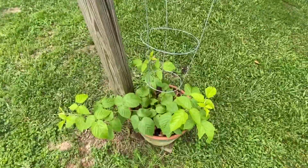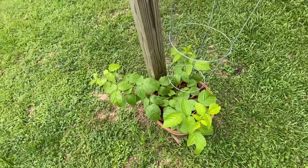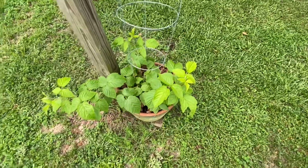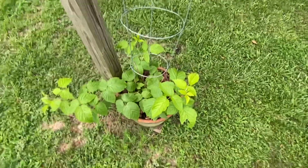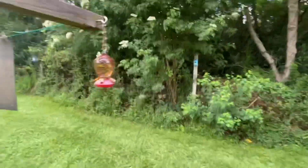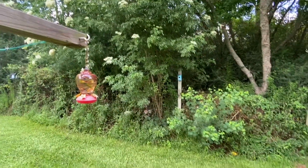Here's my raspberry. I don't know if I'll get any raspberries off of it this year or not. Some people's raspberries are blooming and fruiting already. But I got a long enough season here, I might get something off of it. And the elderberry trees that grow out back. I think this year I'm going to try and get some elderberries and make some jam.